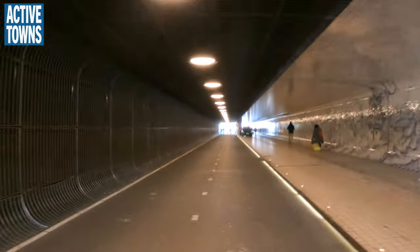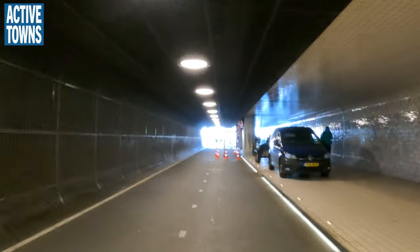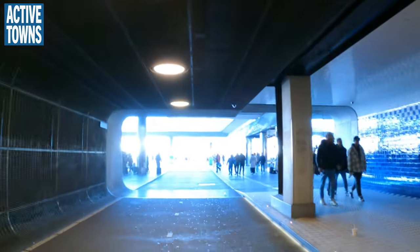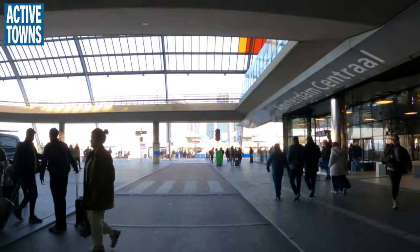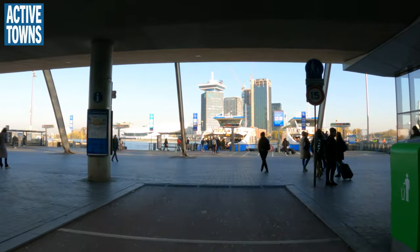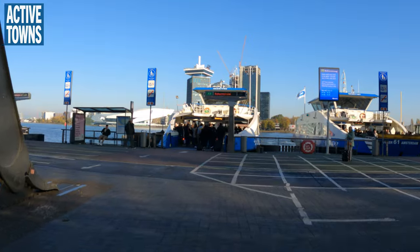And you may have noticed there was some indoor bike parking to the left just before going into this tunnel. And up ahead you will see the ferries. Jump on the ferry and go to the development on the other side there. And in fact, let's go ahead and do that. Let's jump on.